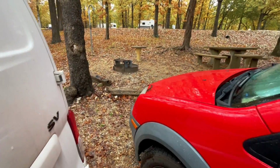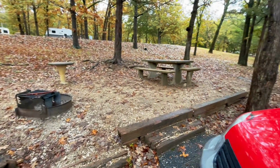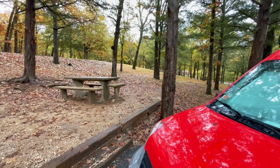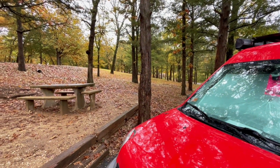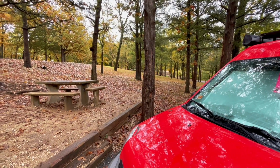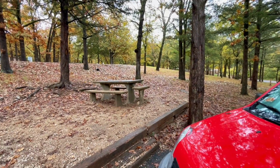Cutting up between our vans, you can see all of the wonderful space that we have. This is all ours, and it goes all the way over to these trees over there before the next campground picks up. And I think you can see why I love it. Do you see the little squirrel jumping? There's so many cute little squirrels out here.